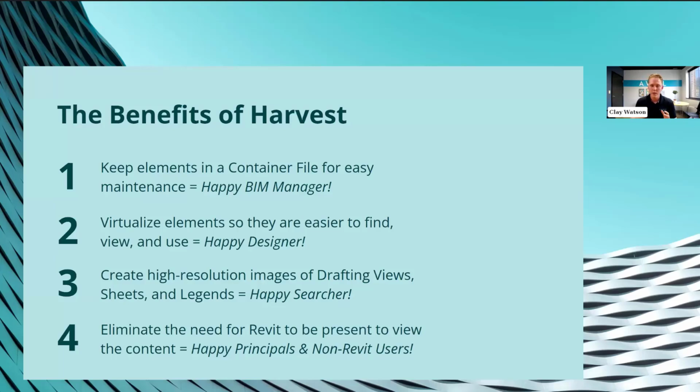That's another hang up to the container library workflow: not everyone on the team may have access to Revit. With Avail, using Harvest, you can present these elements to people without needing that access. So it's helpful for principals and non-Revit users. They can go in there, see what's being used, and actually interact with that content without having to be in Revit at the same time.